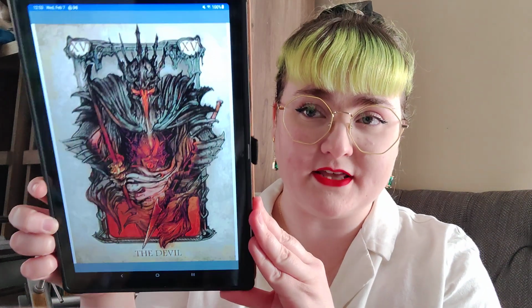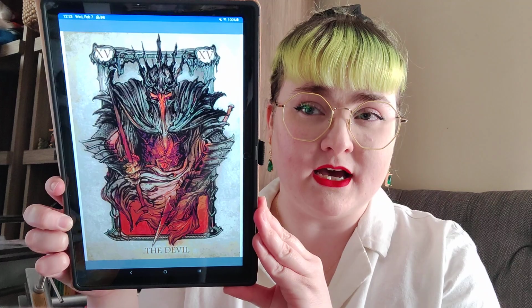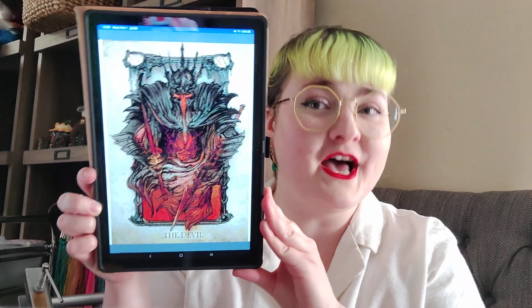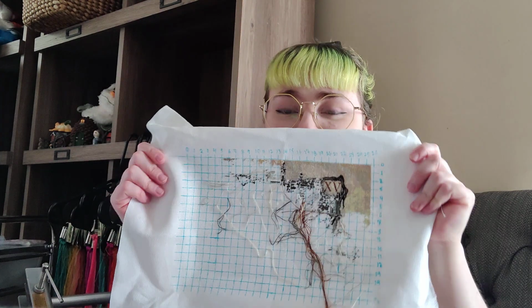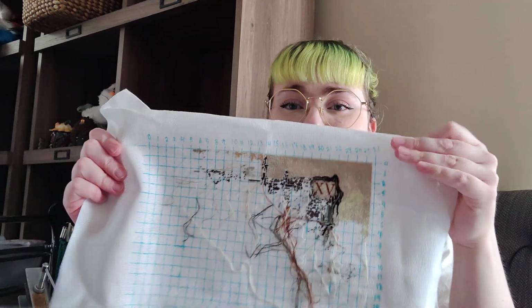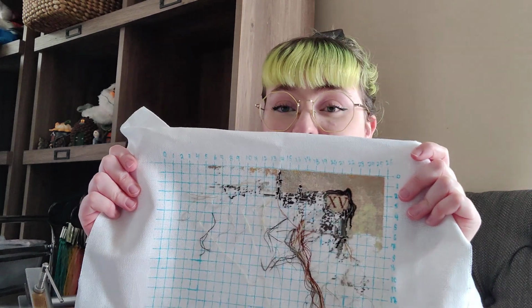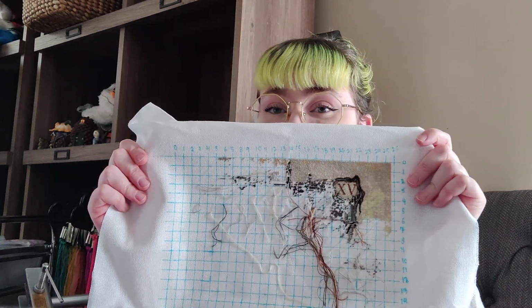So the very first project that I worked on is The Devil, and this is by Thread Geeks Cross Stitch, and the author is A. Cienth. I don't know how to say that, but this is what it looks like. It is from Lord of the Rings. It is a really awesome Nazgul, and I love it. And this is how much I have currently done on it. I've started up here in the top corner, and then I kind of just choose symbols and then fill it in. And yeah, that's how I'm going.